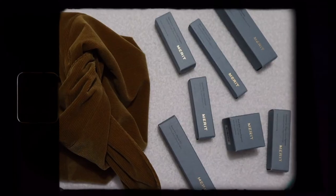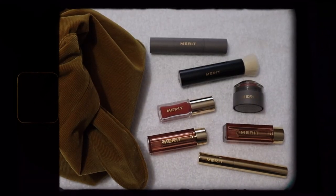I want to show you guys some new makeup products that were just sent to me from Merit, so thank you so much to them. Merit is a pretty new brand, so I am so excited to try everything out. Everything came in the cutest little makeup bag. I have never seen a makeup bag like this and it is just the cutest little thing. So I have everything inside that I'm going to show you.